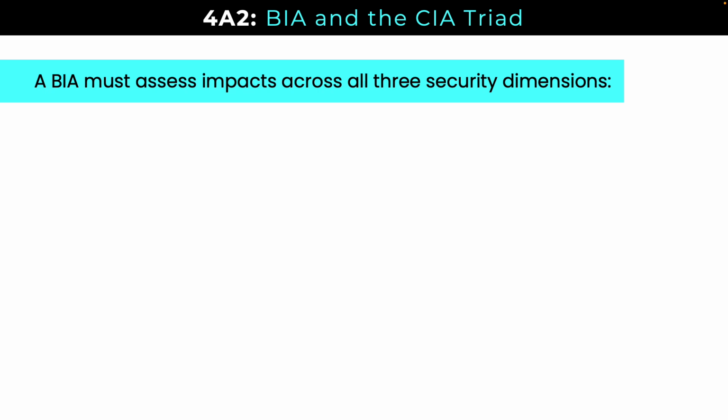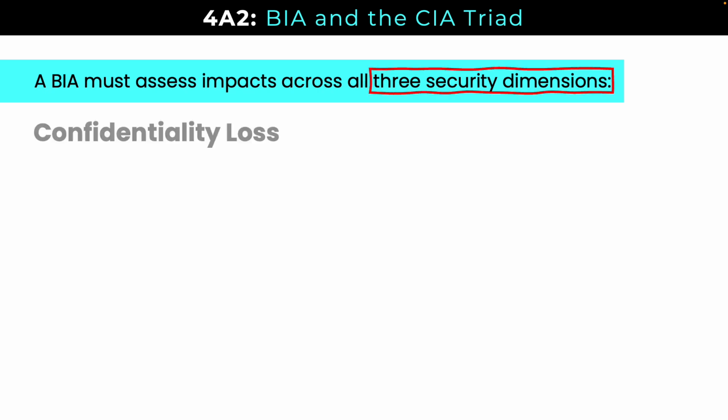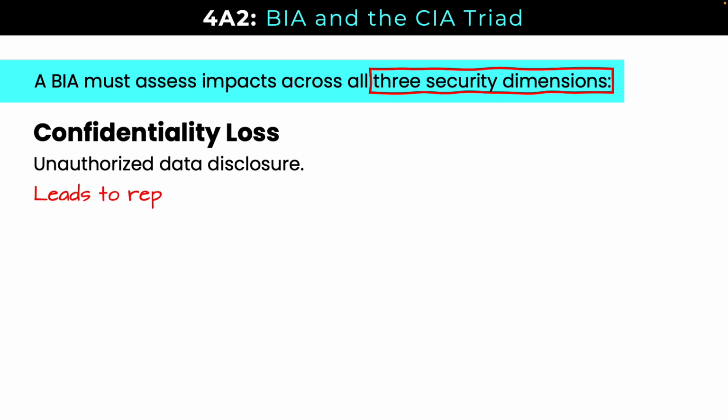But the BIA has to assess impacts across the three dimensions of security: confidentiality, so unauthorized data disclosure, which could mean disclosure of our sensitive customer data, which can lead to reputation damage, fines, and legal issues. And reputation damage is one of those things that's very squishy. It's very intangible because it's something that's difficult to recover.